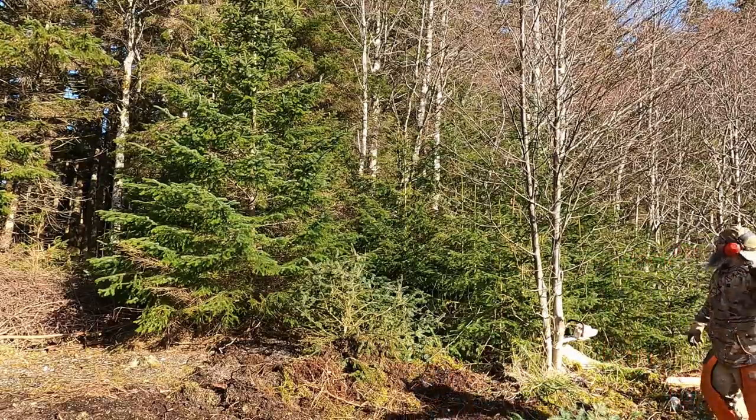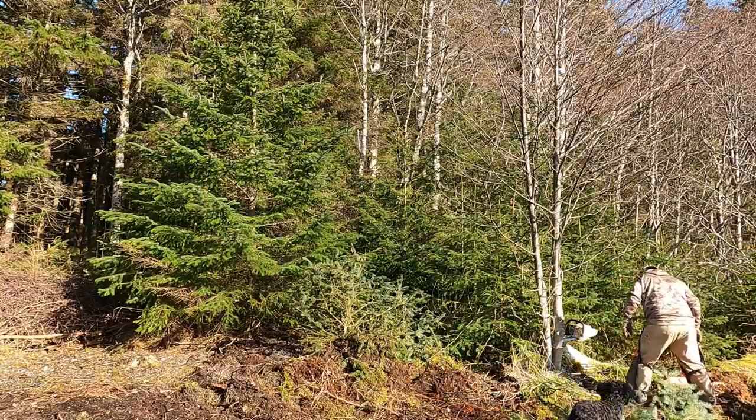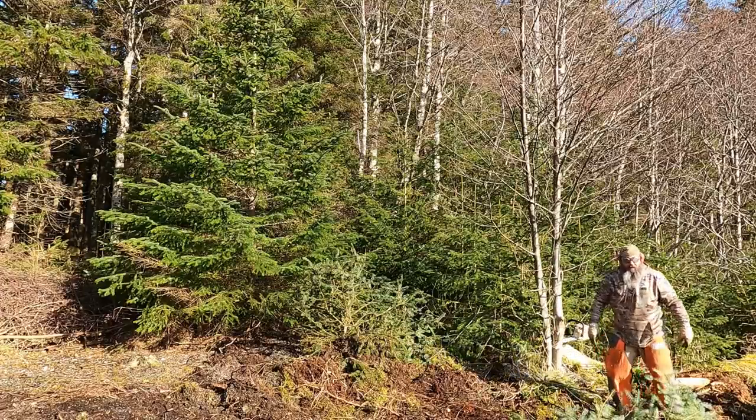Go on. This tree's gonna fall. There's a dumb skipper. Go on. Go on, look out.